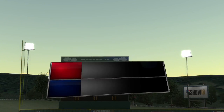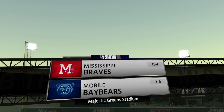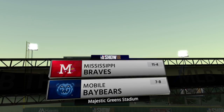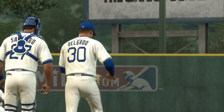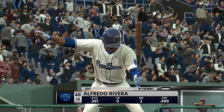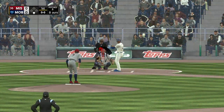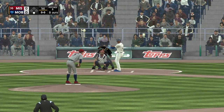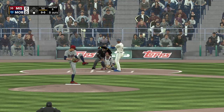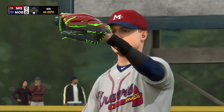It's time for baseball now as the show's tour of the minors continues with a stop in the Southern League. A good matchup here for you tonight between the... So striding in, Alfredo Rivera. He'll lead things off here in the bottom half of the first. Second baseman, Alfredo Rivera. Ready with the first pitch. Here it comes. There's a knuckleball over the inside corner.